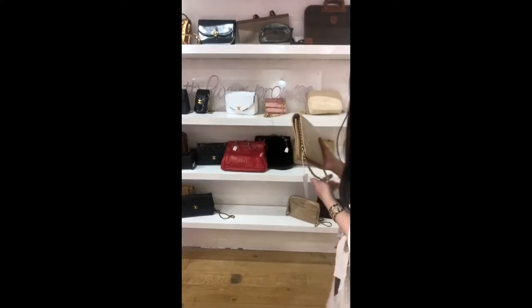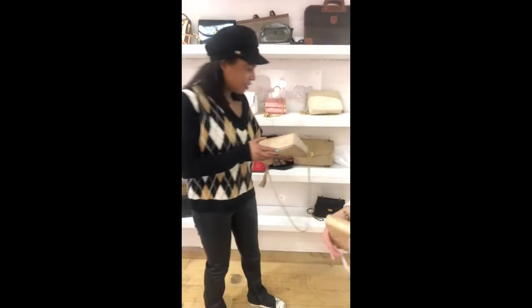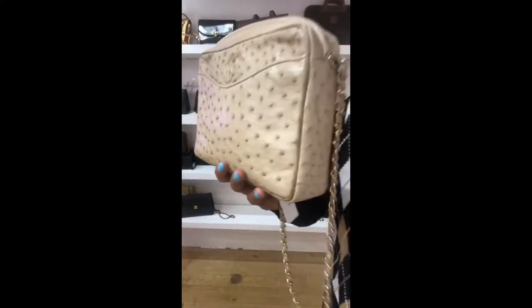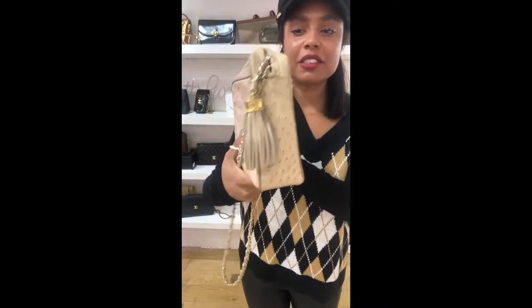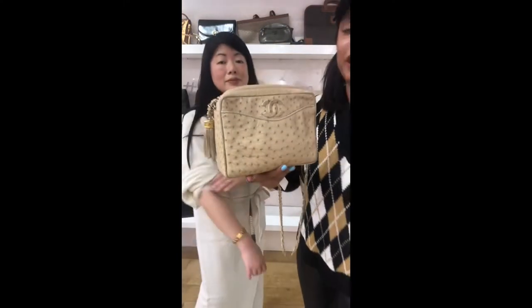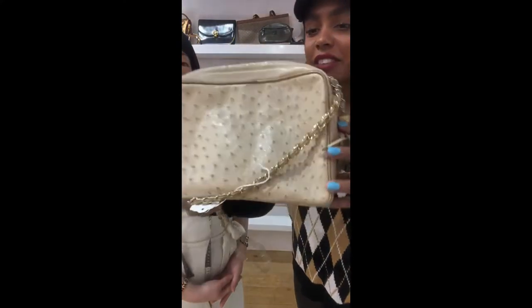I need to show you this one, Winnie. Yeah, the ostrich. And then we've got the trapezoid left. How incredible is this bag? So again, we've got another beautiful camera bag style for you tonight. It's got that 24 karat tassel detailing to the front, but it's in an ostrich. I know, which is incredibly rare. I've never seen this in my life, Winnie.